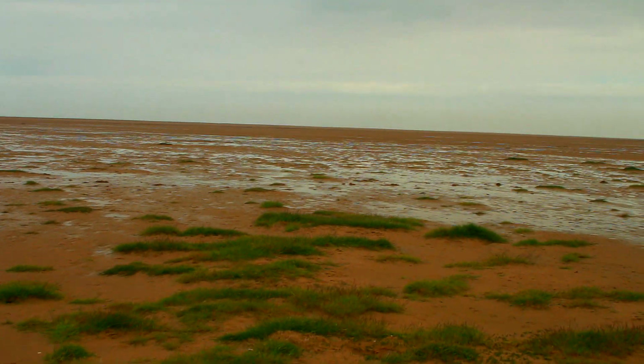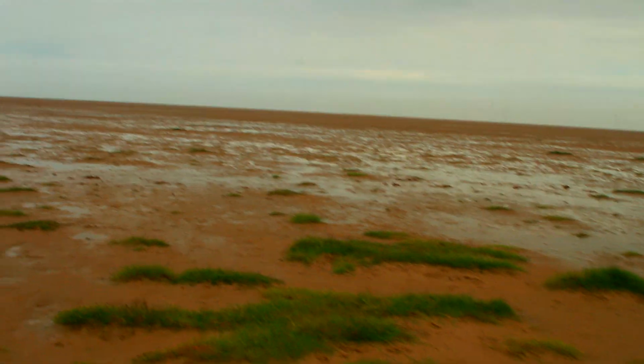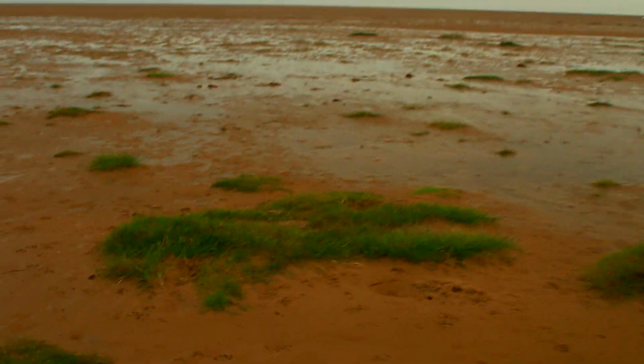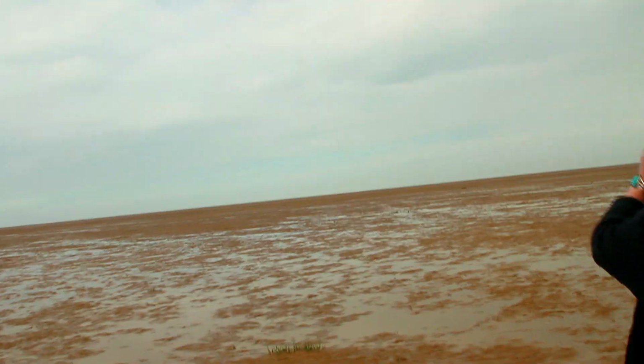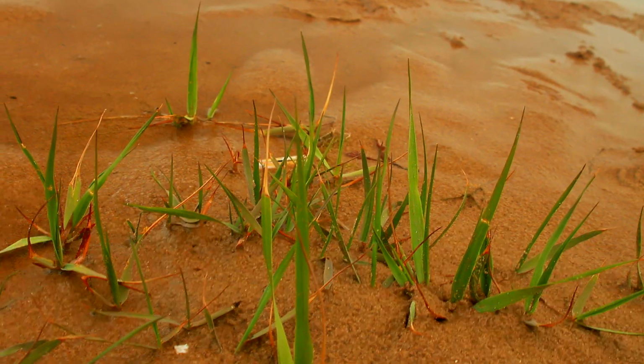I was going to wander out till I found the first Spartina. Oh yeah, that was the clumps you were saying. Yeah, these aren't Spartina, this is Puccinellia, which I really want to talk about. This is an amazing plant. Okay, so there's our first. So there. That one. It's really quite interesting.